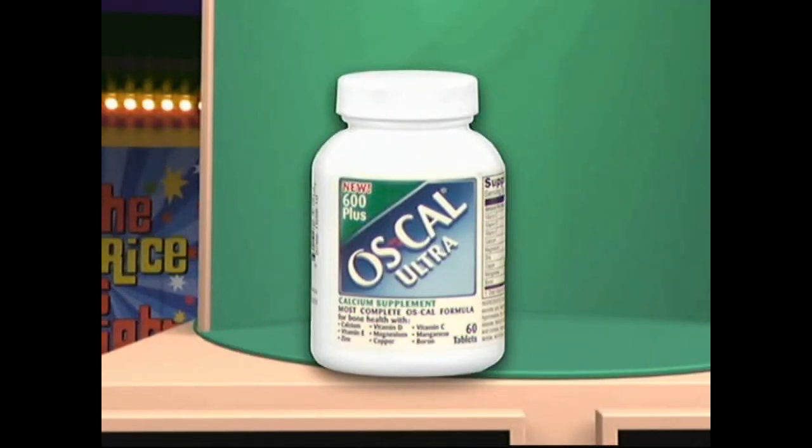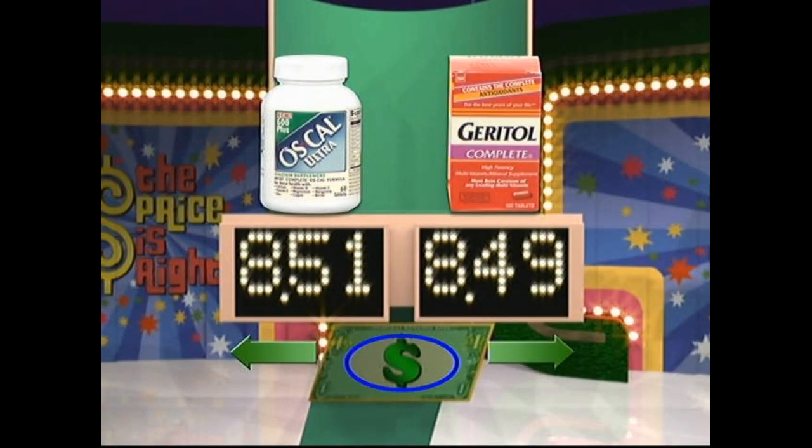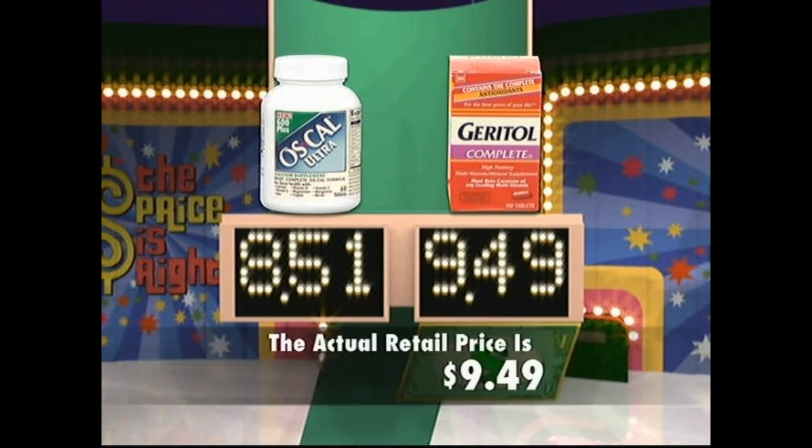Next up is the item OsCal Ultra. OsCal Ultra has calcium, vitamin D, and seven other key ingredients for bone health, including antioxidant vitamins C and E. Don't take chances. Take OsCal Ultra. Of the leading multivitamins, only Geritol Complete has vitamins A, C, and E in 100% antioxidant form. Geritol Complete helps you fight the effects of aging. Use as directed. It's up to you. Which way do you want to pass the buck? Which one is it, OsCal or the Geritol? Geritol, okay. $9.49. And the actual retail price is? It's right? Yes! $9.49. Yes!